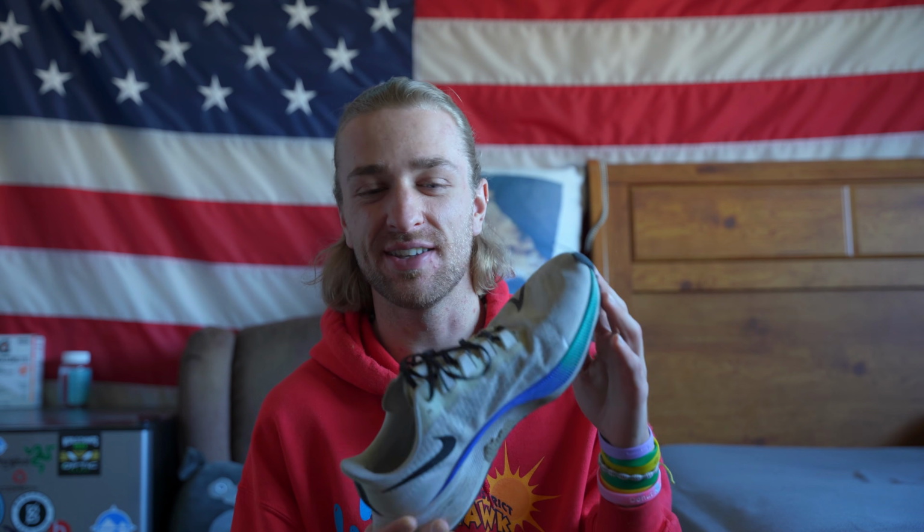It honestly got to the point where this is my very first pair of Pegasus. These are Peg 37s. These have over 750 miles on them, and that's not even the most that some of my shoes have. I have a couple pairs of Infinity Reacts with close to 800, if not over 800 miles on them, and quite a pair of shoes with even 600 to 700 miles on them.